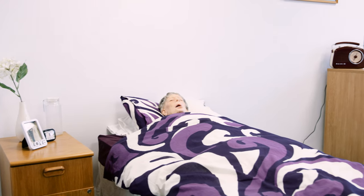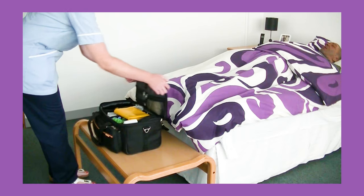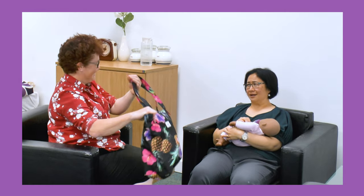Up on the second floor is our community setting. This room, styled as a bedroom and living room, is where students practice healthcare in a person's home or residential facility. Here we will also practice difficult scenarios that focus on communication skills, for example, challenging behaviour and end-of-life care. Many of our mental health and learning disability nursing scenarios are experienced in this room.